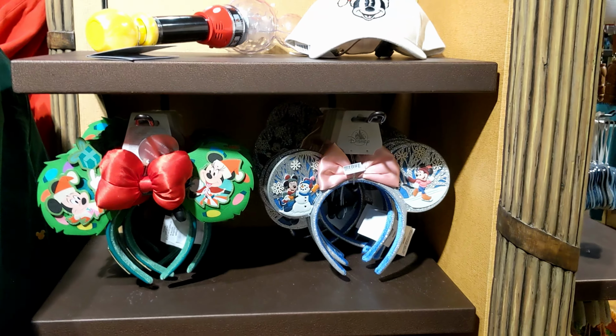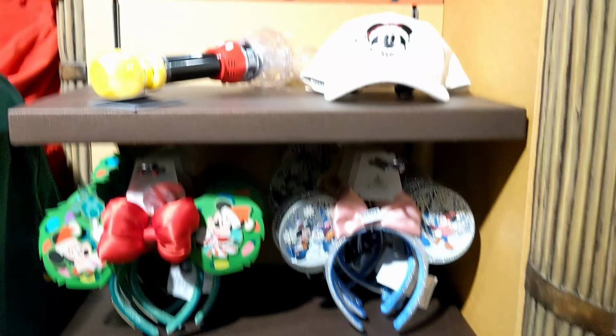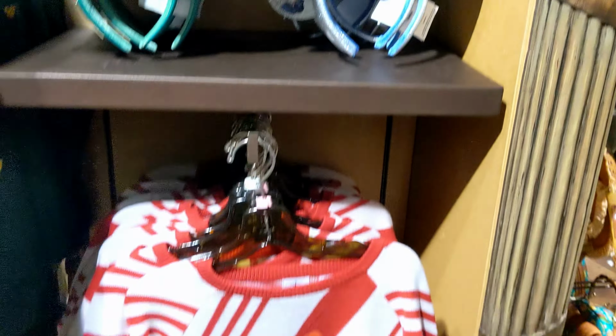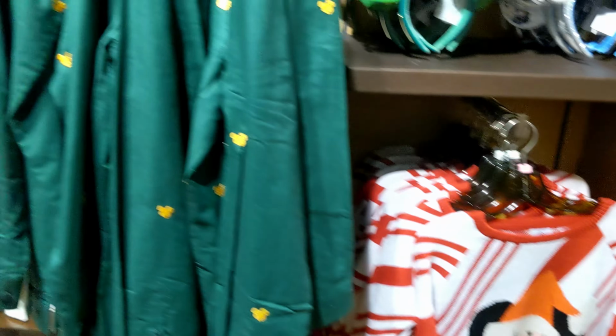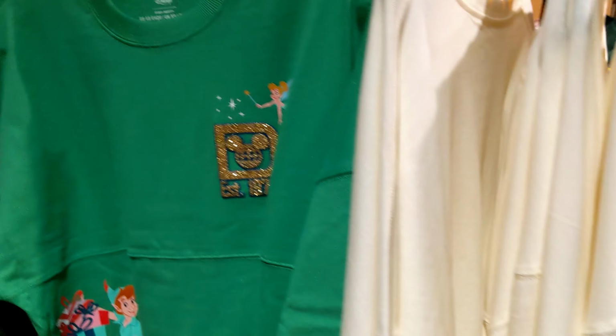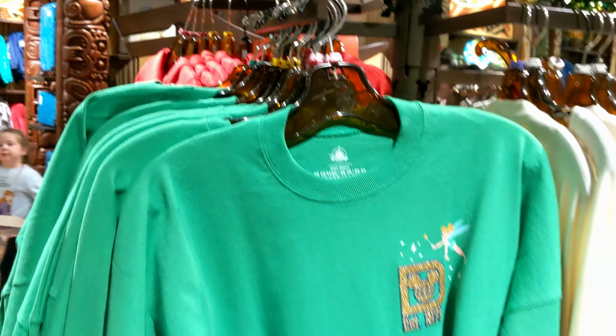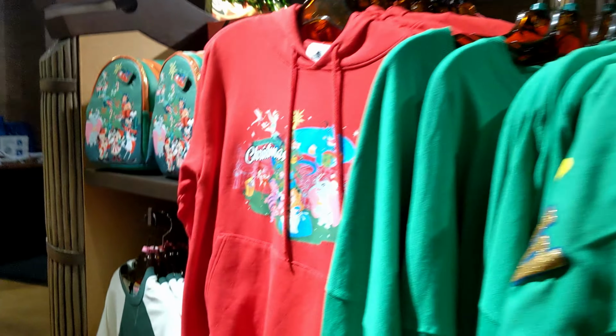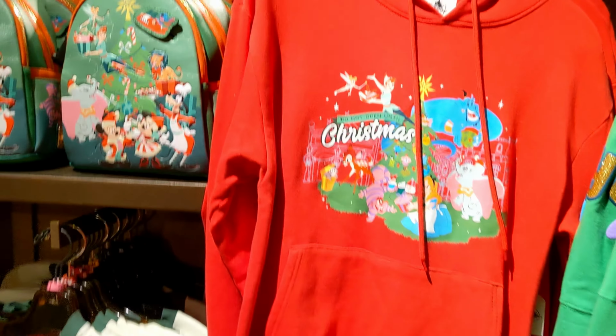Got the Christmas Mickey mini ears. We got a cute Santa Mickey hat here. Nice sweaters. A lot of Christmas stuff. This is actually our first Christmas gift store, so I'm not sure if all the stores are the same, but more than likely they are. But at the Polynesian, this is what we have so far.